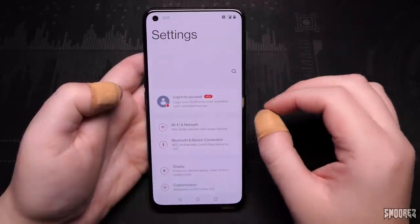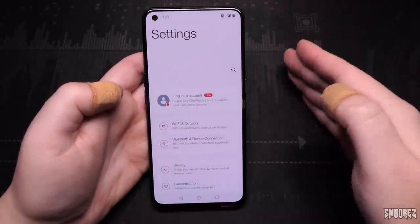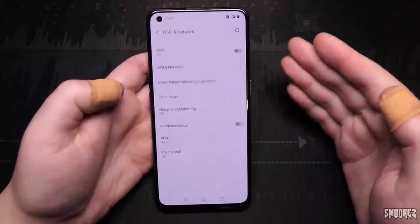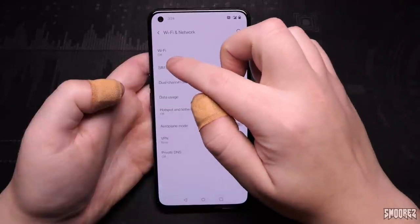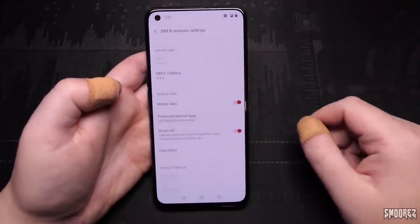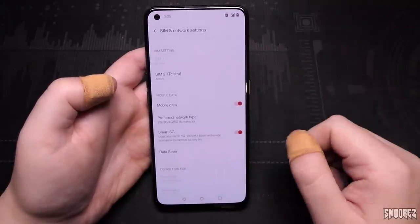All right, so we'll jump into settings, and I'll go through this as quickly as I can, because most of this stuff you've already seen on the N10 and the OnePlus 9 Pro, so I'll just briefly go over this. Within Wi-Fi and network, we have all our main options. If we go to SIM and network, it says we have smart 5G, and my Telstra SIM is a 5G one, but still nothing, unfortunately. What I'll do now is give this a call on 4G and see how it sounds.